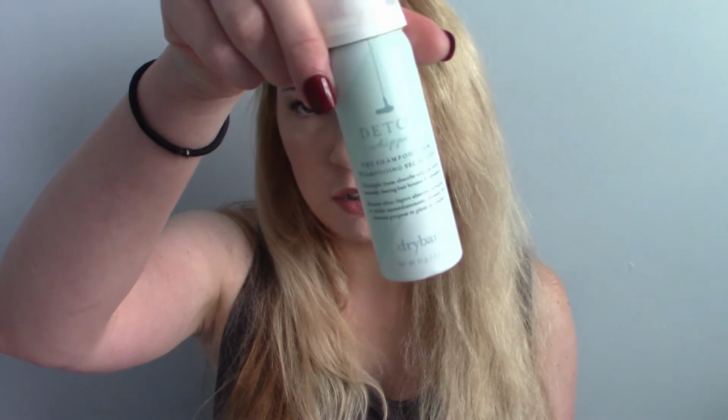We rolled it in, let's see if I can find where I rolled it in. I rolled this in the June updates. So it's been in for two updates, about two months of use, I guess. I've written down that on June 30th is when I rolled this in, and I finished it on August 12th. So that was a good bit of time, considering it is such a small bottle, and I have so much hair.